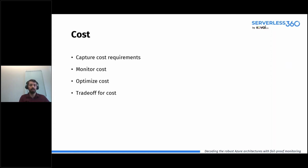Maybe some of the complex data transformation within a Data Factory could be done with an Azure function to reduce cost. And then we have the last one, the trade-off for cost. As you design the workload, look at the different trade-offs between cost optimization and the aspects of the design, like security, scalability, resilience, and operability. How can we look at these different areas and see where we could potentially do some cost reductions?